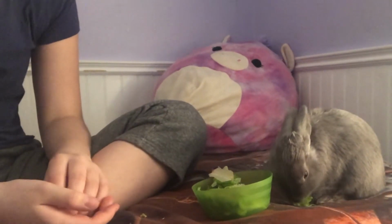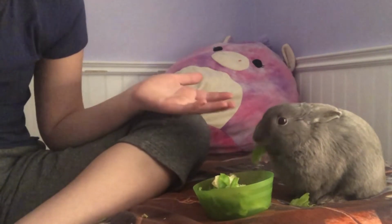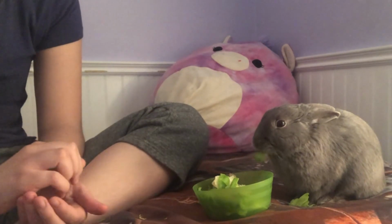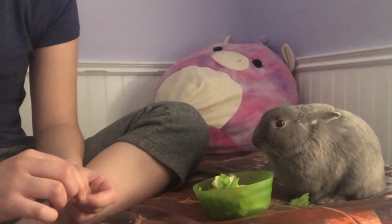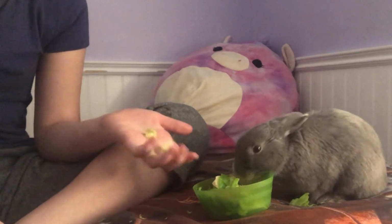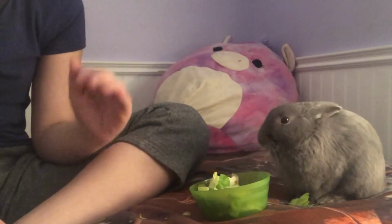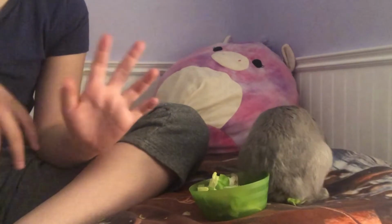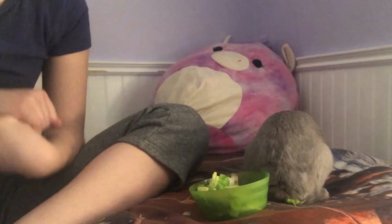You shouldn't feed alfalfa pellets to rabbits past 6 months of age. I personally recommend 3 months, but it's up to you. 3 or 4 months is more so the better option because you can slowly take your rabbit off of alfalfa and then put them onto Timothy pellets. Like 1/4 Timothy, 3/4 alfalfa, and then after a week do half and half, and then after a week do 3/4 Timothy, 1/4 alfalfa, and then after a week like that just do all Timothy.